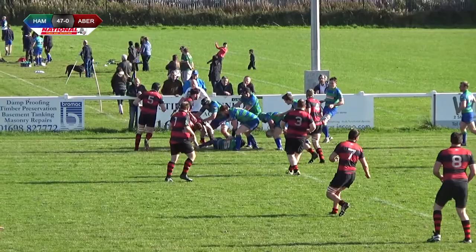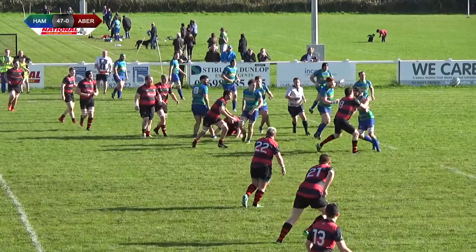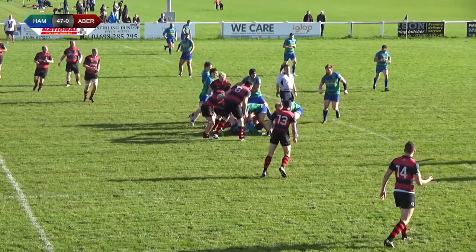Go, hands out. And away. Secure possession here for Hamilton. Shoving him off. Hands out. Get the ball again.